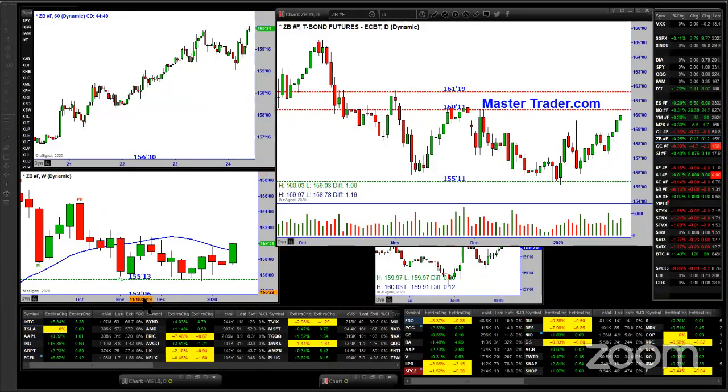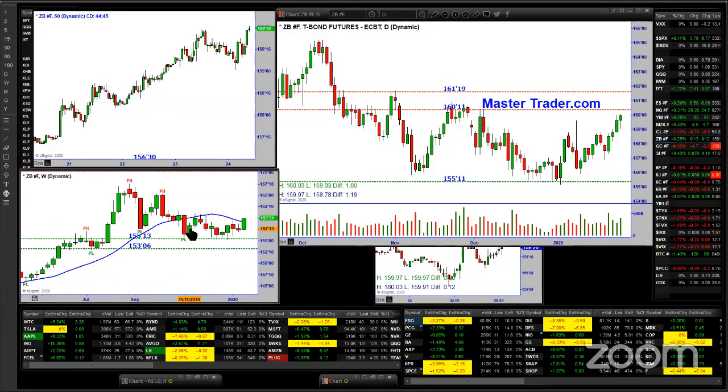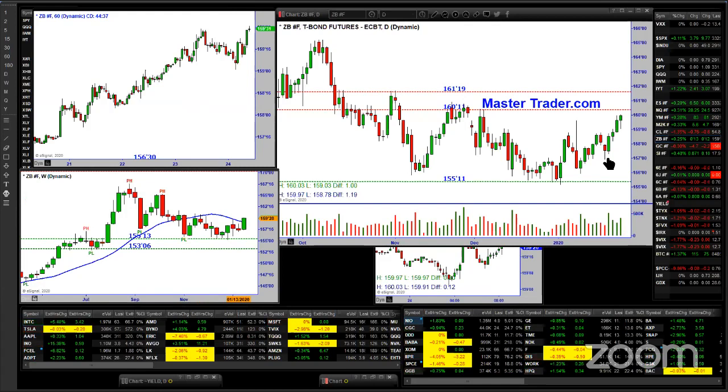Bonds, I think that's a buy now. It spent enough time here. It's showing some push. Yeah, I know it's at this resistance here. You want to wait till next week. That's all well and good. But I like this pattern, which means interest rates are going down.